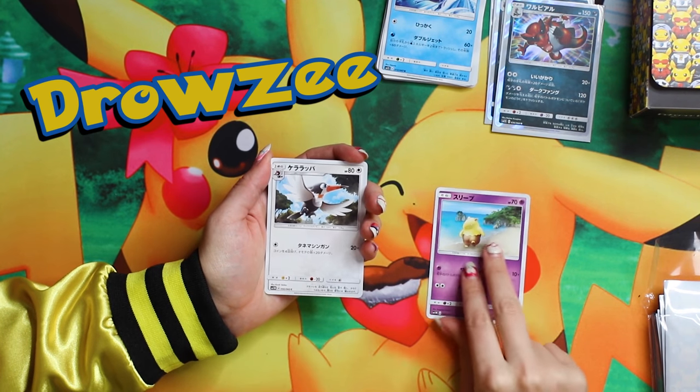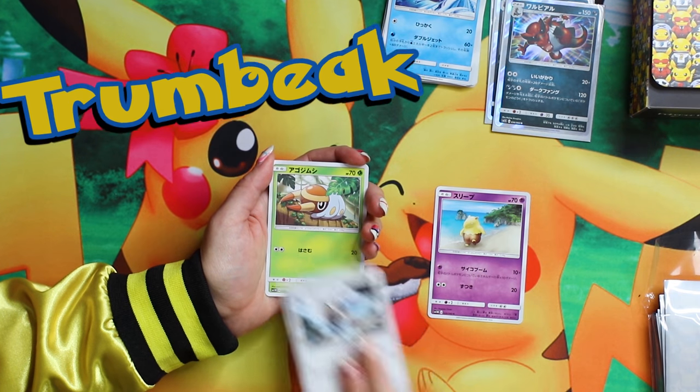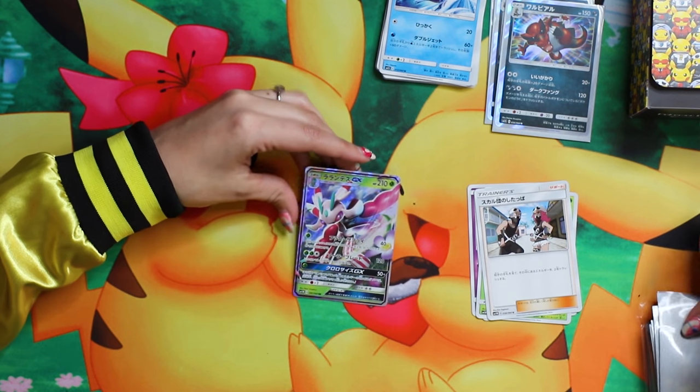This is the last pack, so if we get anything cool in this. Whoa, I think I saw something, actually. I think I saw something cool. Got a drowsy. You got the evolution of the one bird that we couldn't figure out earlier, Trumpy. I think it's Trumpy. Larva thing. Whoa! We got a GX card. Holy moly! Ha! Check that bad boy out.